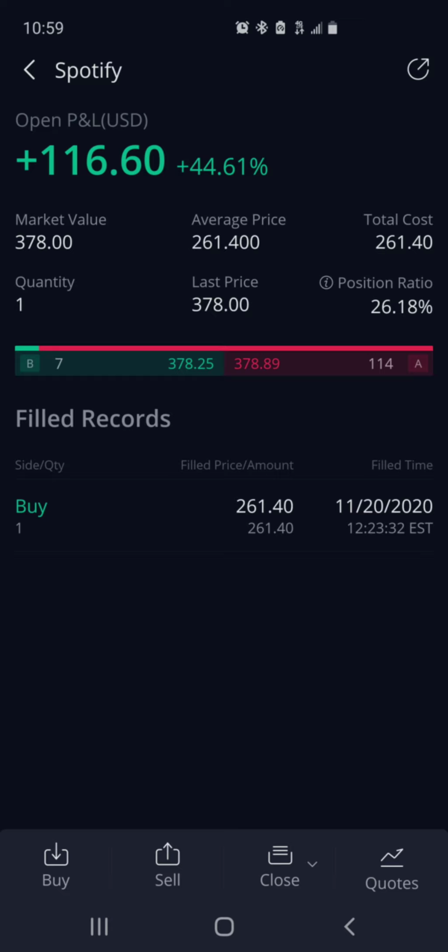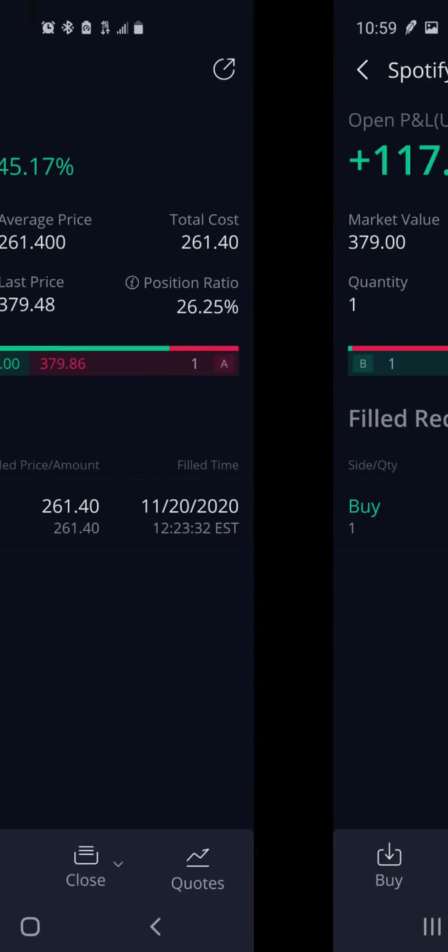This here will be Spotify. This is 1 share that I have in my Webull portfolio. As you can see, I got into this when it was $261.40. Those shares are currently valued at $378. So I am up $116.60. Total percent gain of 44.61%. Bought this back in November, so it's doing pretty well. These next 3 slides are just basically Spotify on the same day, running up a little bit more. Ended up $118.08.